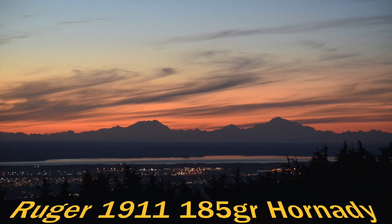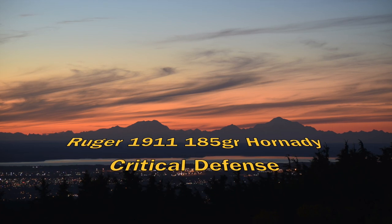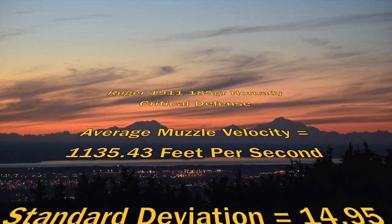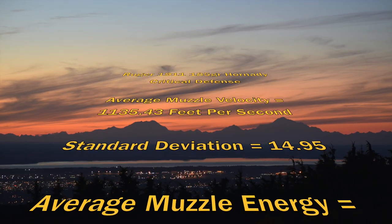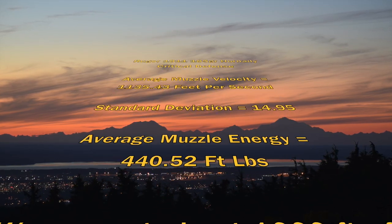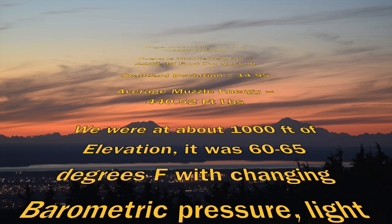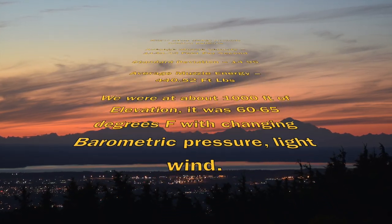The Ruger 1911, 185 grain Hornady Critical Defense with their patented FTX bullet in it. We got an average muzzle velocity of 1,135.43 feet per second. Standard deviation of 14.95. Got an average muzzle energy of 440.52 foot-pounds, so way better than the box there. We were at about 1,000 feet of elevation. It was 60 to 65 degrees Fahrenheit with changing barometric pressure, light wind.